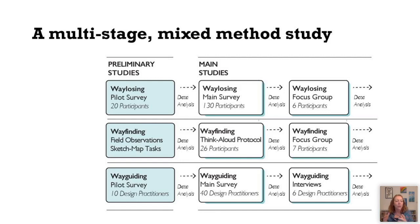And of course, I produced a thesis. Thank you. Big thesis, like many of you have done as well. But it had these three different categories. It had one element that was looking at why people get lost, and I needed a term, and I've used this term waylosing.